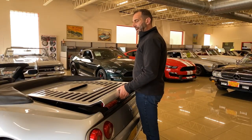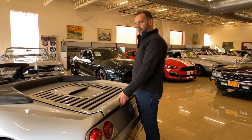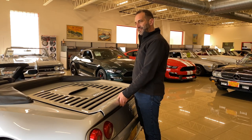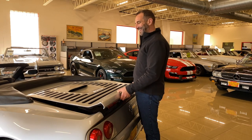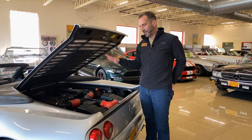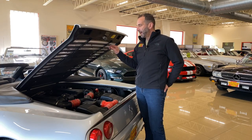All right, let's take a peek. You know, this is 1999, right? I think Limp Bizkit was still playing. I think that Pearl Jam still had a hit out at the time, right? So this car, although it has stood the test of time, it's very modern.